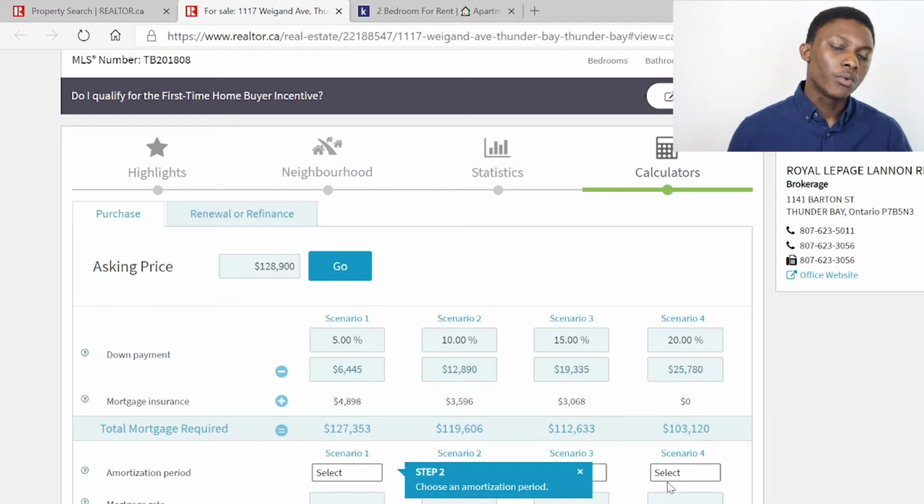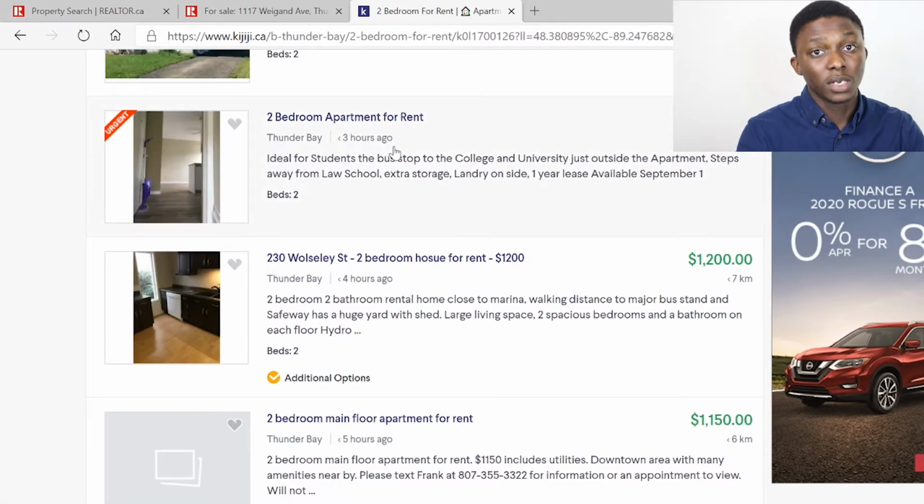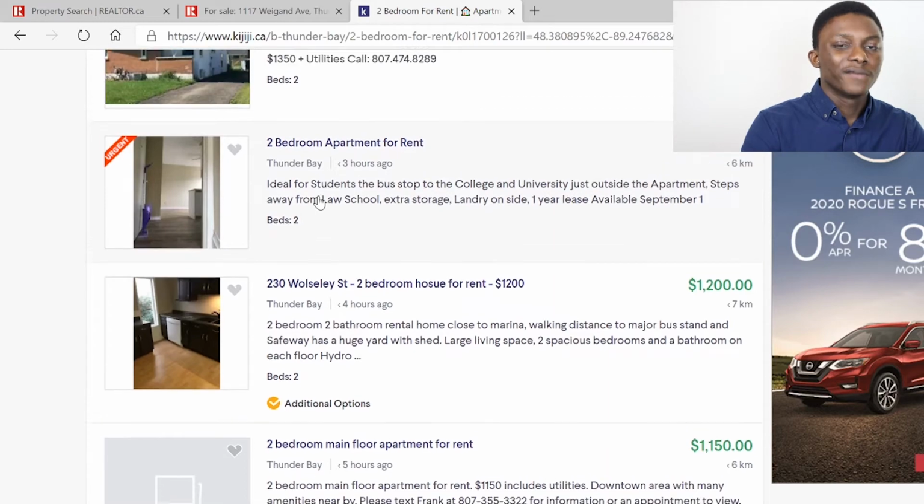Also, because this is Thunder Bay, we need to find how much properties go for rent in that area. Because we're looking at a 2-bedroom house, not an apartment, since apartments are priced differently from houses, we have to know which rental property we are going for. So we'll be looking for how much a 2-bedroom house goes for rent. Here in Canada we use Kijiji, where local sellers, investors, or renters list.